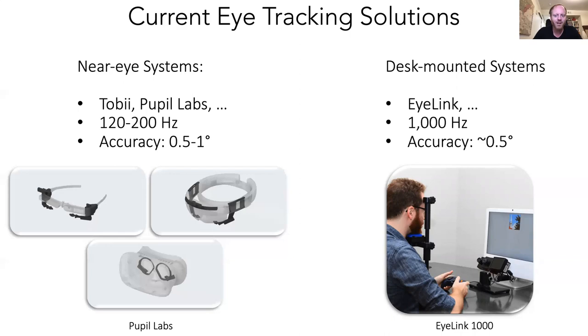So we have this dilemma where we have these low performance systems that can operate in a small form factor and at low power, or reasonably low power, and these desk mounted systems that have the performance we want, but they're just too large, power hungry, and also too expensive.